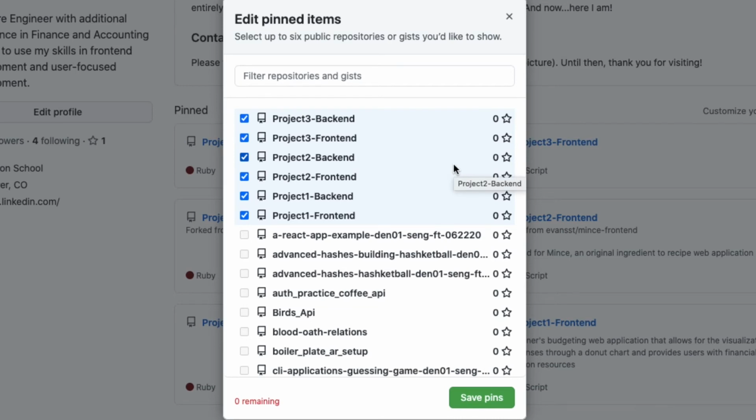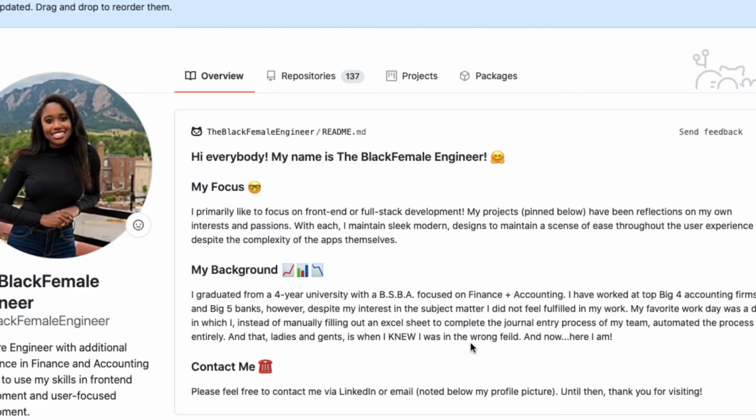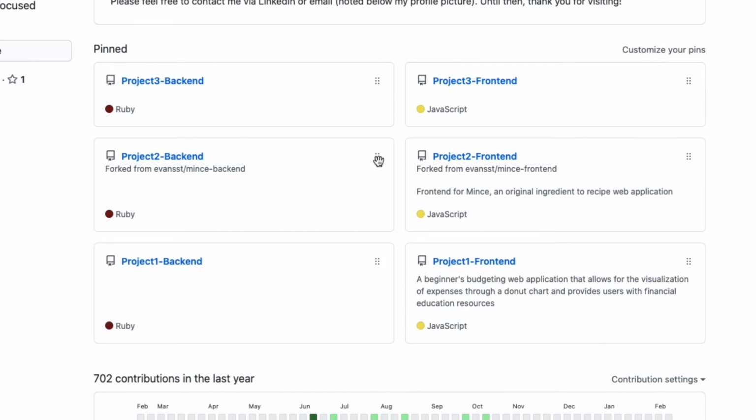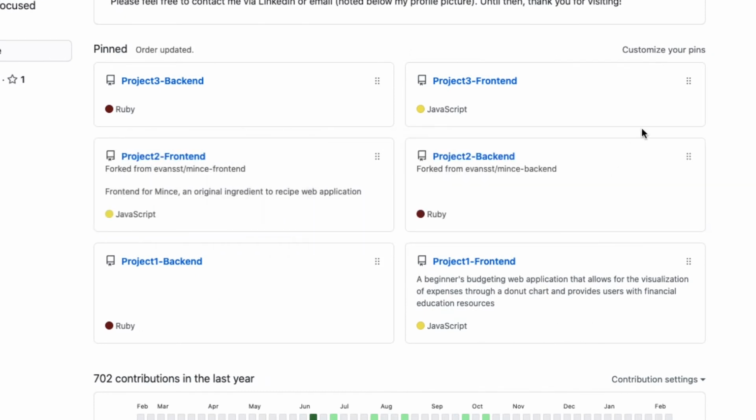I like to aim for at least 3. But if you're new, don't be out here putting repos of terrible projects just because you're trying to add more things. Just wait, be patient, and you'll get to that number that you want. After you finish selecting everything, click Save Pins, and then they will show up in the pin section. You can then move them the way you want.